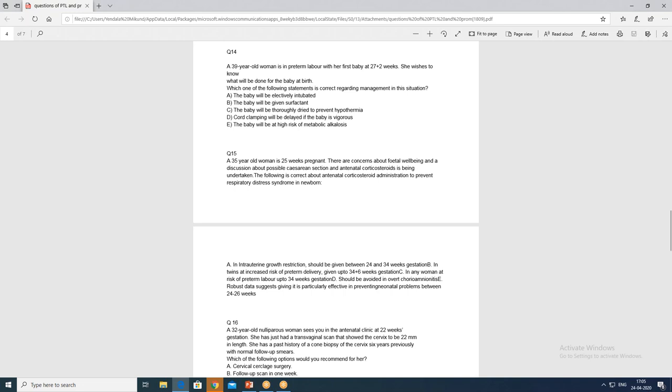39 years, preterm labor, primary patient at 27 weeks 2 days. She wishes to know what will be done for the baby at birth. So which of the following statements is correct? Cord clamping will be delayed if the baby is stable. Yes. And you can wait up to 3 minutes. Okay, no longer than 3 minutes.